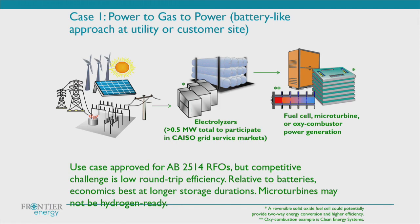You may have heard of power to gas. This was first pioneered in Germany, where they had excess renewables, and so they ran it through an electrolyzer to basically make the hydrogen. And then, which I don't have in this picture, they put the hydrogen into the natural gas pipeline. Okay, and you can have up to a certain percentage of hydrogen in the gas pipeline, no problem.